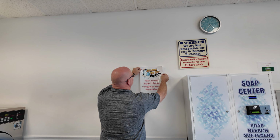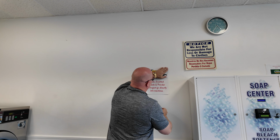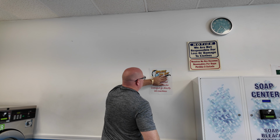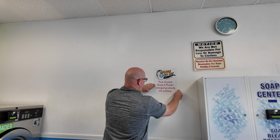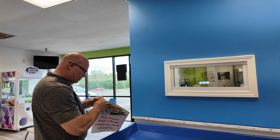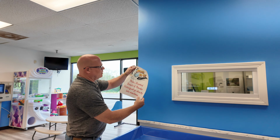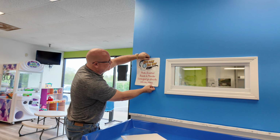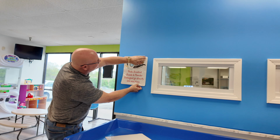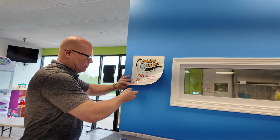Yes, that's good. So we're hoping this helps alleviate questions that customers may have about where pods, scented beads, and powder detergent go. They go directly into the machines, not into the soap compartment. Voila. We're also adding some additional signage throughout the laundry. We're going to add this one towards the front, so when people are exiting the store or folding their clothes, they'll see that pods, scented beads, and powder detergent go directly into the machines.